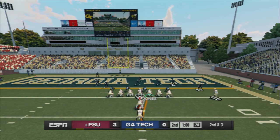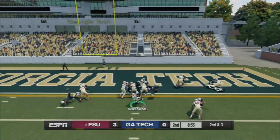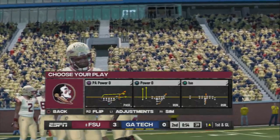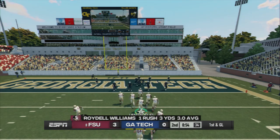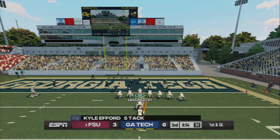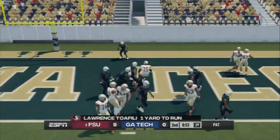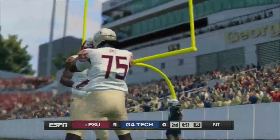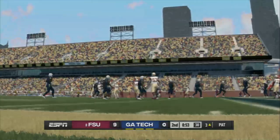Florida State is up by 3. They'll bring him down around the 1-yard line. Florida State's called their final timeout. That makes it first and 4. We're at play number 9 of this current drive. That is great, tough football right there. Getting down to the goal line and just punching it in.